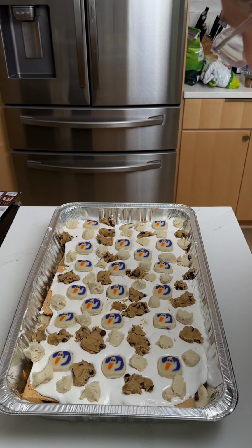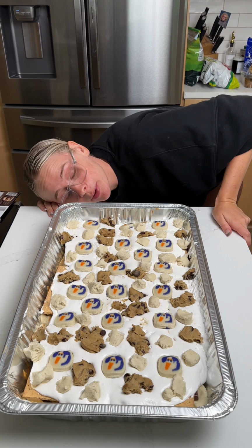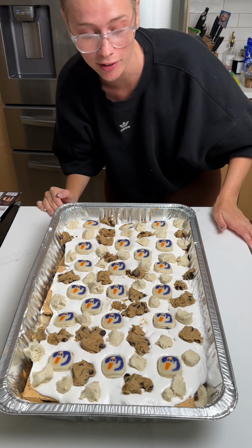Okay, here it is. Sugar cookie, chocolate chip cookie, sugar cookie, sugar cookie. Marshmallow, it's gonna be so good. Put it in the oven and your friends are gonna say, wow, you're such a good chef, you little cook.